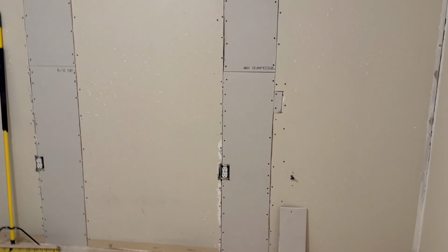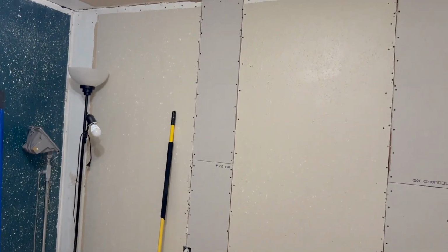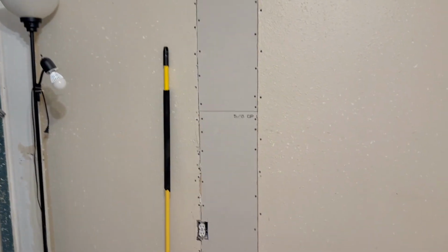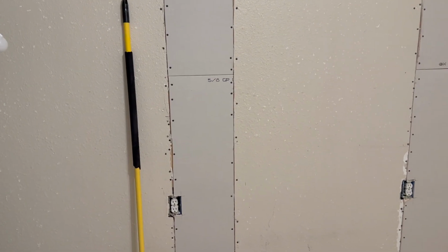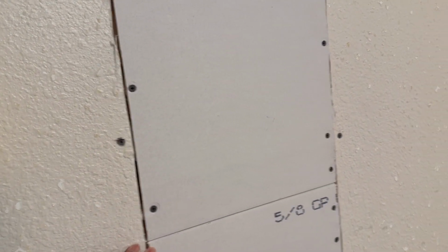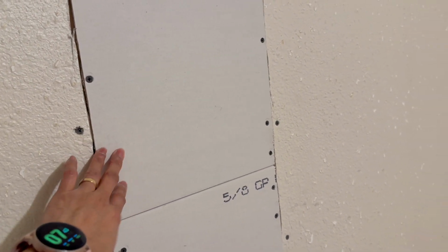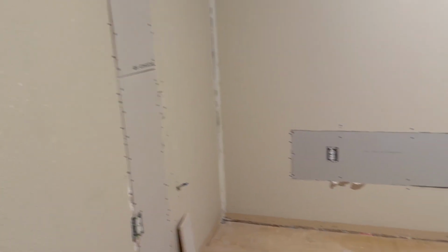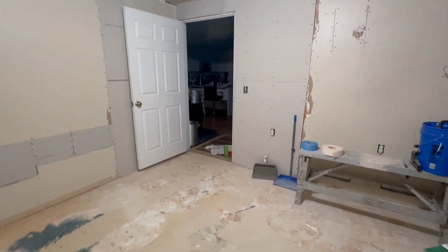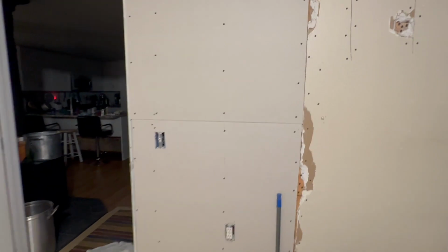So here's the progress of the remodeling of this room. Seems like my husband fixed all those, or if you notice this one here, he pulled out the old ones and replaced a new drywall stone, as well as that one. And right there where we tore up, if you remember.